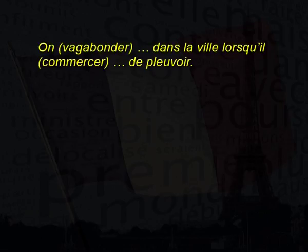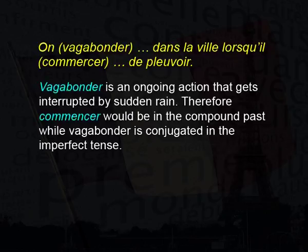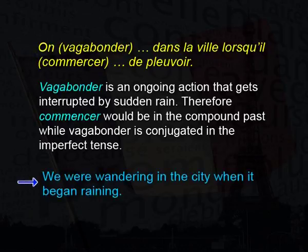On vagabondait dans la ville lorsqu'il commençait de pleuvoir. Vagabonder is an ongoing action that gets interrupted by sudden rain. Therefore, commencer would be in the compound past, while vagabonder is conjugated in the imperfect tense. On vagabondait dans la ville lorsqu'il a commencé à pleuvoir. This sentence translates as we were wandering in the city when it began raining.